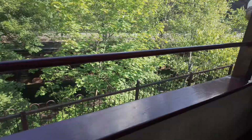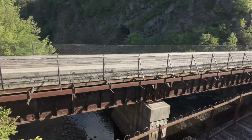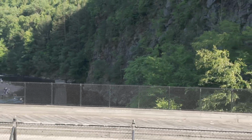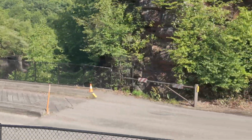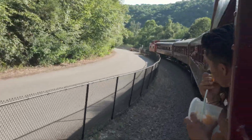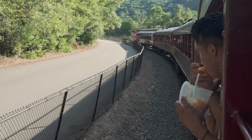Over there, you also see an abandoned tunnel. So there was another iteration of this railroad and the tunnel, which has now broken down. But down below there is a beach which you can go to, and if you're really adventurous, you can actually hike into the tunnel. There are quite a few YouTube videos and blogs about people who have done it. But that's definitely not my cup of tea.